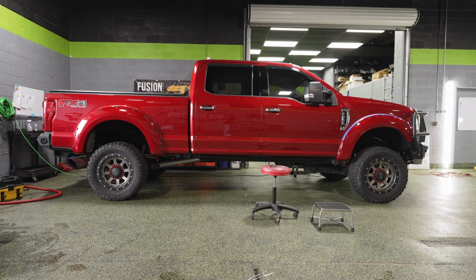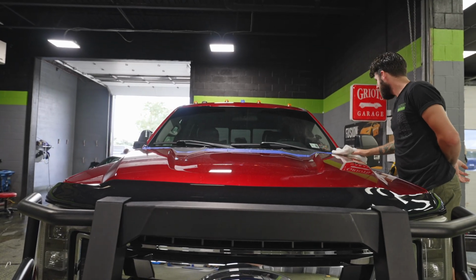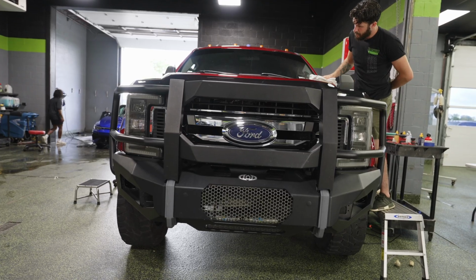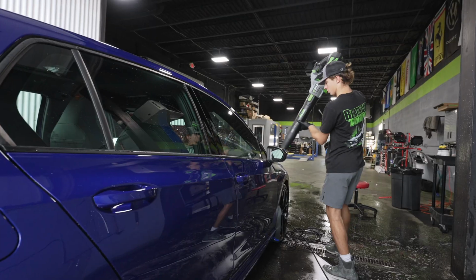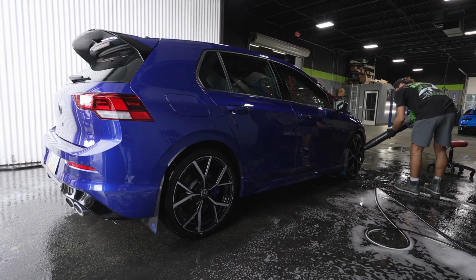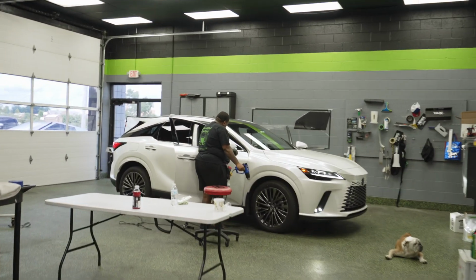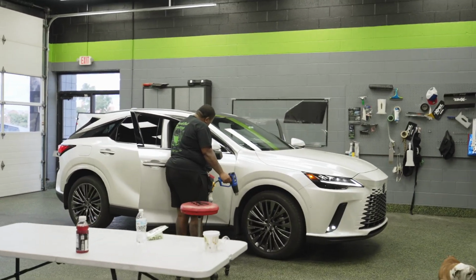And Zach is currently polishing a big Super Duty. This one got some PPF on the rocker panels and some other pieces. Now it's getting a ceramic coating. In the wash bay, we have an annual on a Golf R. So we're gonna go around the car, make sure everything's performing the way it should. I think that car previously had a full wrap as well. And in the tint bay, Terrell is working on a Lexus. This one's getting the front windows tinted.